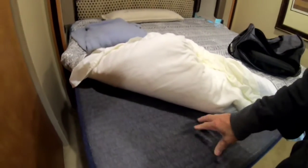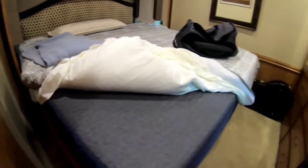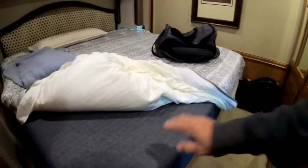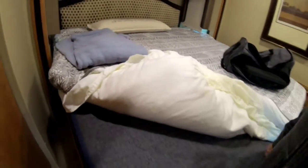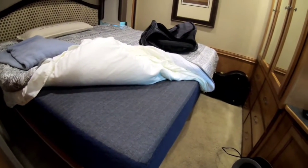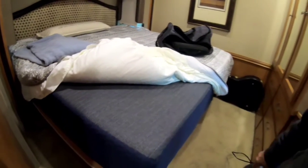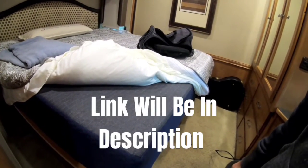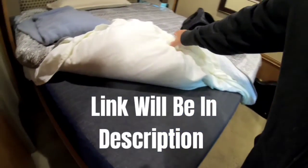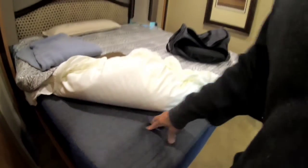We've had the mattress, I guess, 6, 7, 8 months now. But I love it. I sleep in here all the time. I love this mattress. If you go back, I'll try to link a video to the best RV mattress. But I love this mattress, and it's a good mattress. It's made in the USA. It was under $600. And I think it will probably outlast me, to be honest with you.